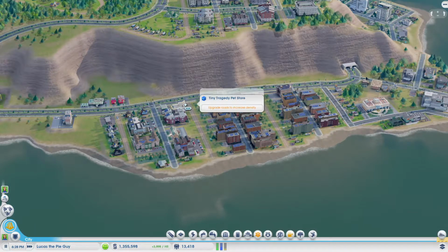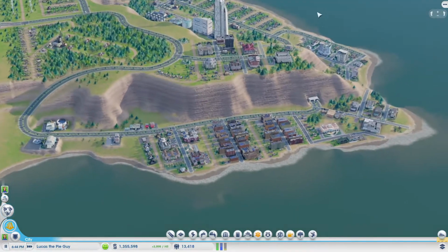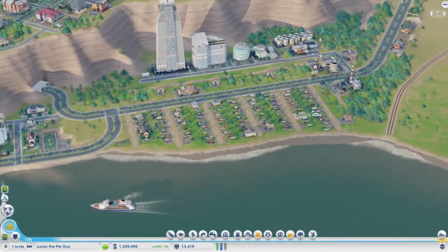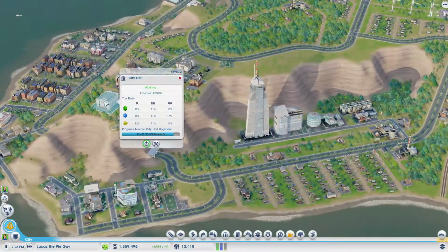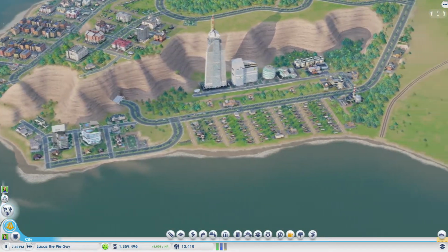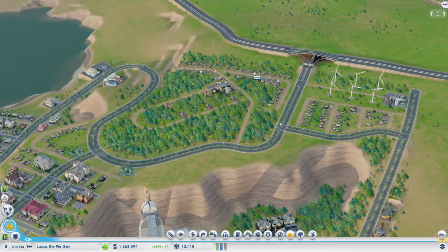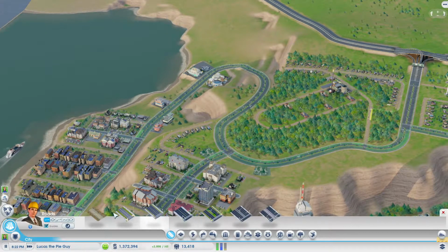Is there any reason we need to keep this road? This guy. Tiny Tragedy Pet Store. There's some funny names of things in this game, which I love. Okay, 13,000. Not enough to upgrade this yet. We need 15,000. So let's see, where can we squeeze some more peeps? How are these guys doing? They're doing well. I don't see any reason we can't squeeze some here.